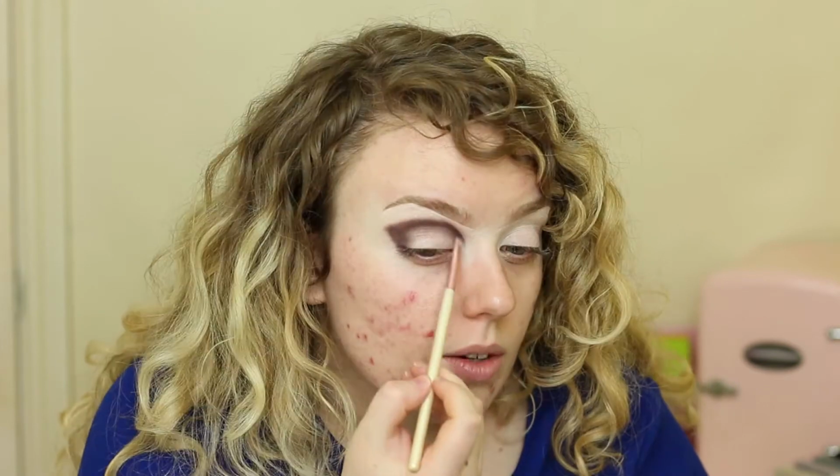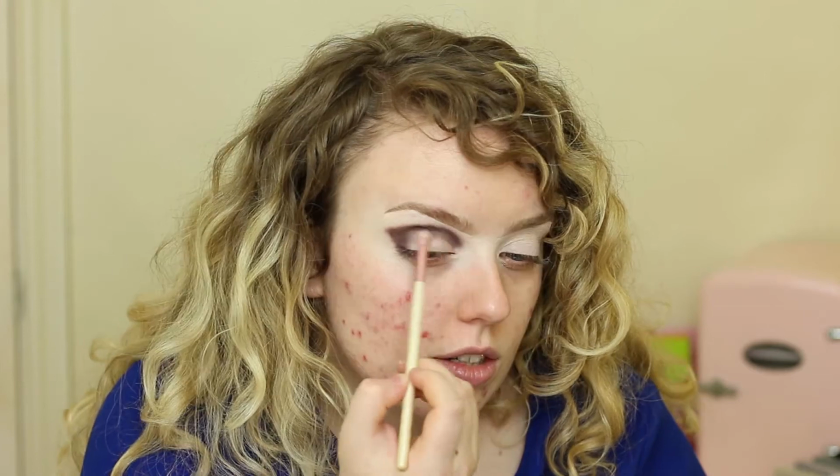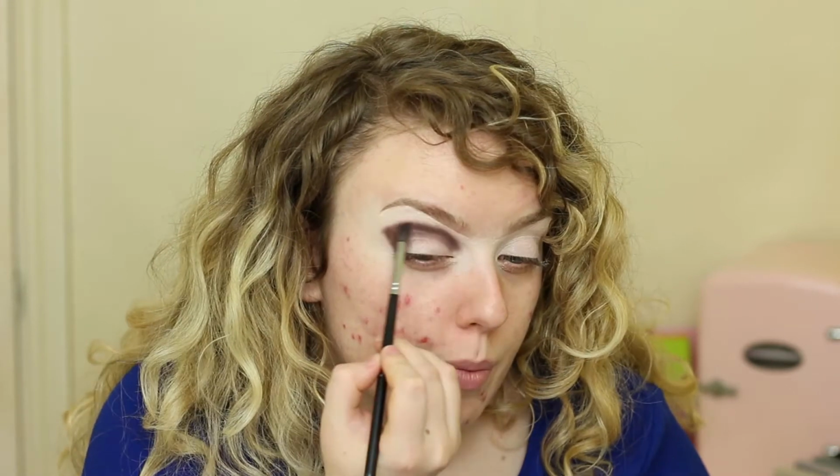And then it does feel a little bit patchy at the front. So I haven't picked up any more product, but I'm just using my flat brush again. Just trying to make sure it's nice and even. And then back in with the M506.